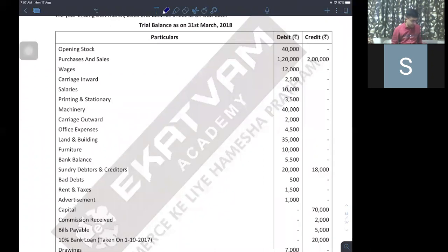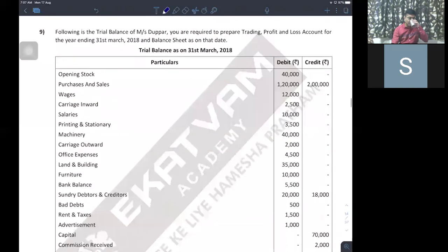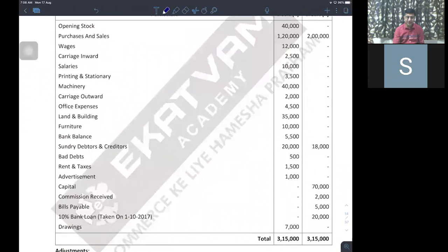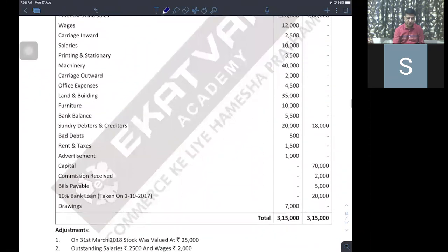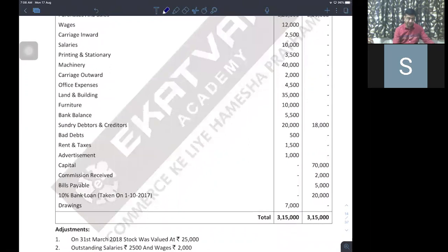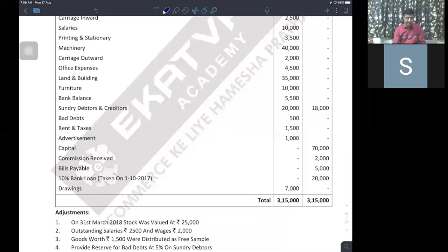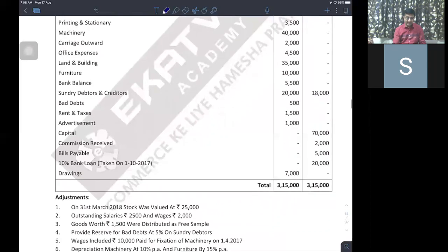Let's come ahead to question number 9 now. You have been given opening stock, purchases and sales, wages, carriage inward, salaries, printing and stationery, machinery, carriage outward, office expenses, land and building, furniture, bank balance, sundry debtors and creditors, bad debts, rent and taxes, advertisement, capital, commission received, bills payable, 10% bank loan, which is taken on 1st of October 2017. As nothing has been provided for this, interest on this will be outstanding.